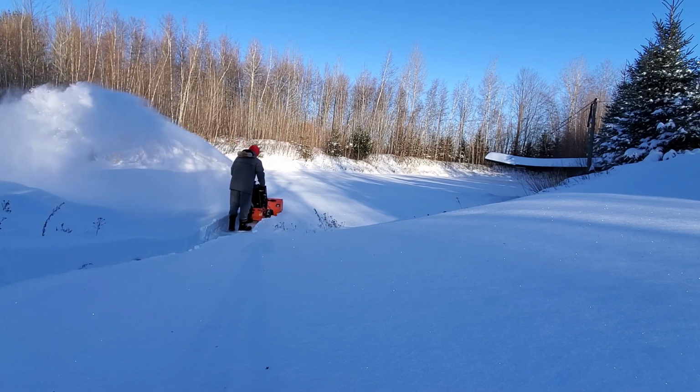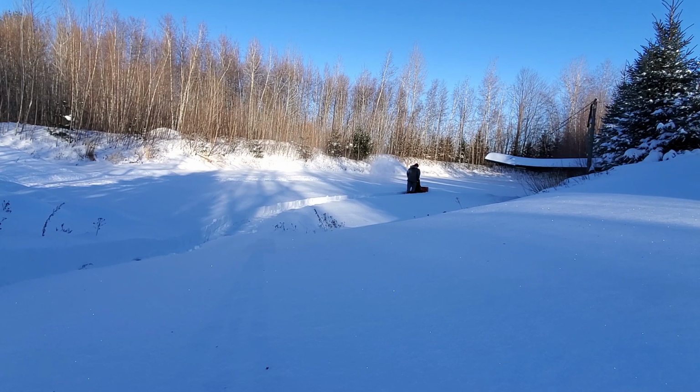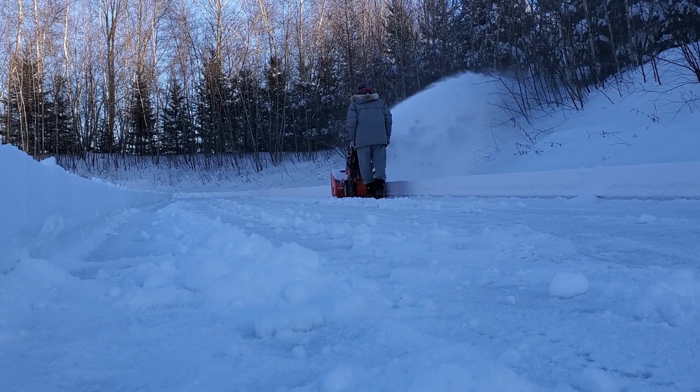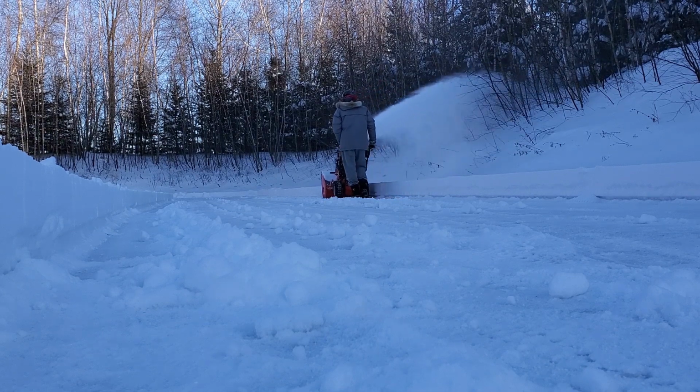It was a snowblower that was left on the side of the street. There are some little things to fix on it. But for this year, I'm not even going to attempt it because, as you can see, there's too much snow and I'd be playing catch up too much.